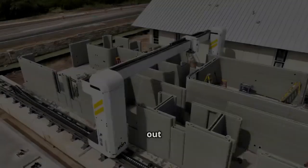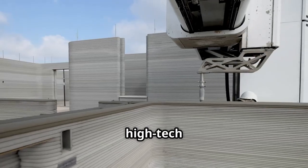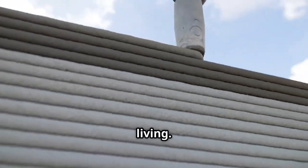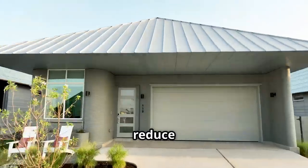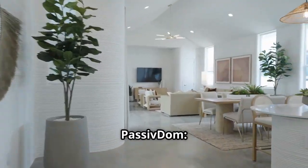Moving on, let's check out the EcoPod by PrefabHomes. This 400 square foot gem is like a high-tech treehouse for adults. The EcoPod by PrefabHomes is an impressive step towards self-sufficient, off-grid living. Designed for those who want a sustainable and independent lifestyle, this 400 square foot home integrates cutting-edge technology to reduce reliance on external utilities.